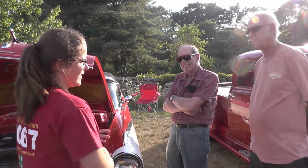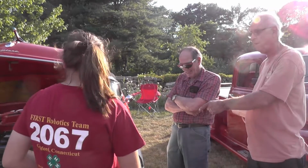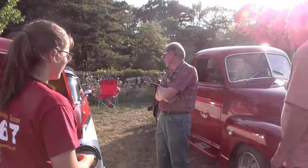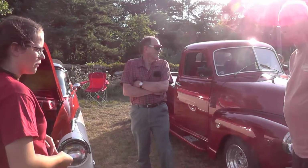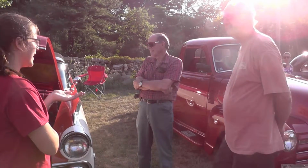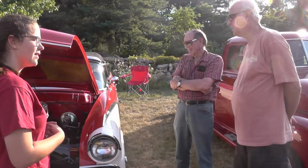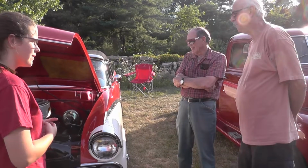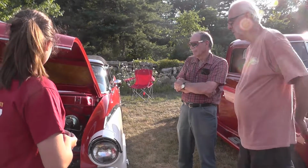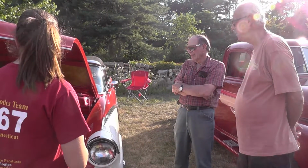What make and model is it? This is a 1955 Ford. John has a '50. John, what year is your truck? 48. A '48 Chevrolet pickup truck. Wow, right here. They're in beautiful condition. Have you made any modifications? I've done a few things to it to make it roadworthy and more dependable right now. Tires, brakes, and keeping it tuned up pretty much. It's a labor of love, you know?